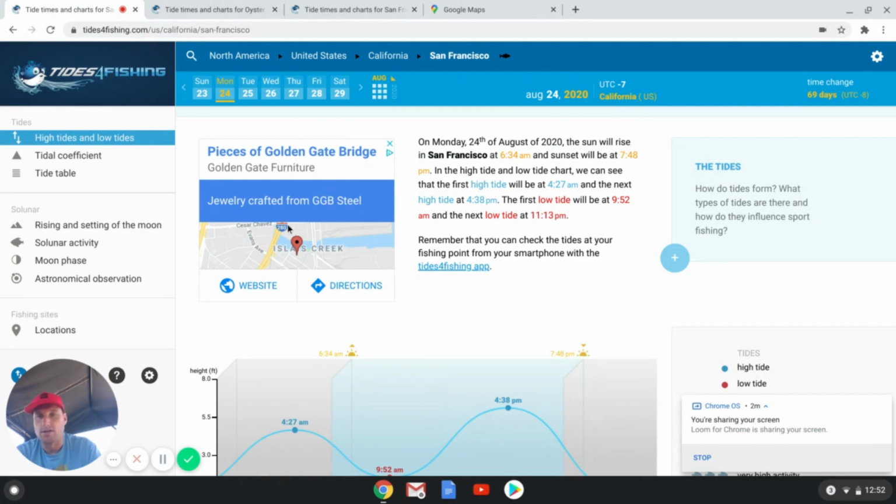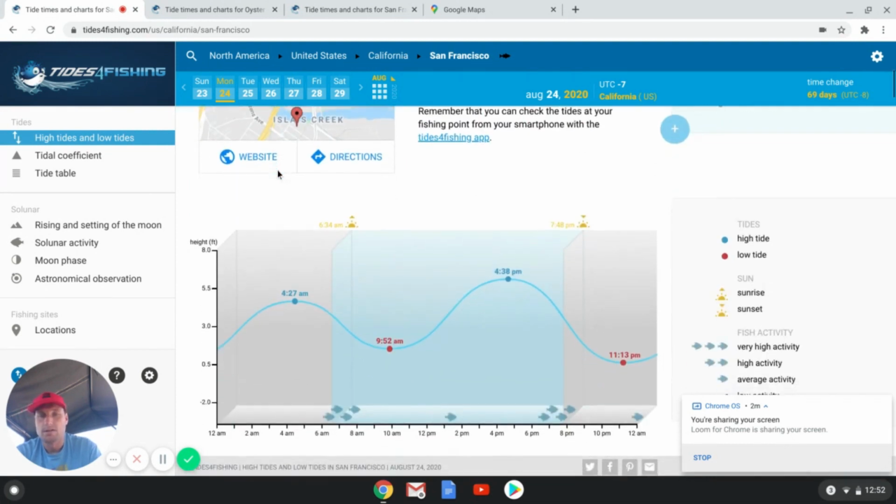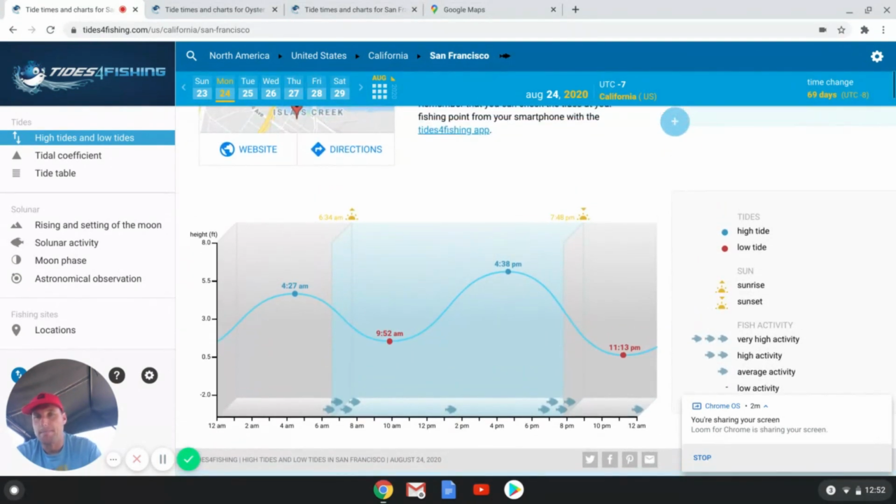So the first thing I want to do is show you this page right here. This is from Monday, August 24th. This is going to be potentially a really good tide day for halibut. One thing that you want to look for when targeting halibut is water movement and the difference between the high tide and the low tide, or the low tide and the high tide.